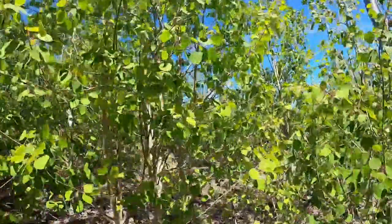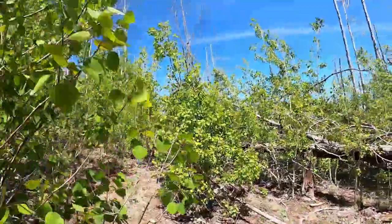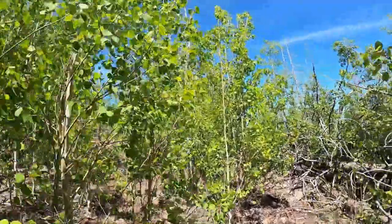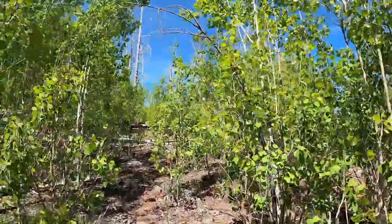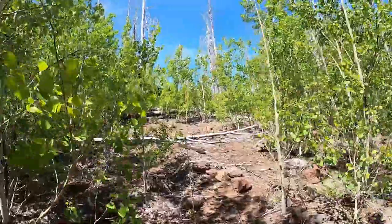Now we're in it. That's right. I found some animal trails. I kind of weave in and out of these guys. So, yeah, that works.